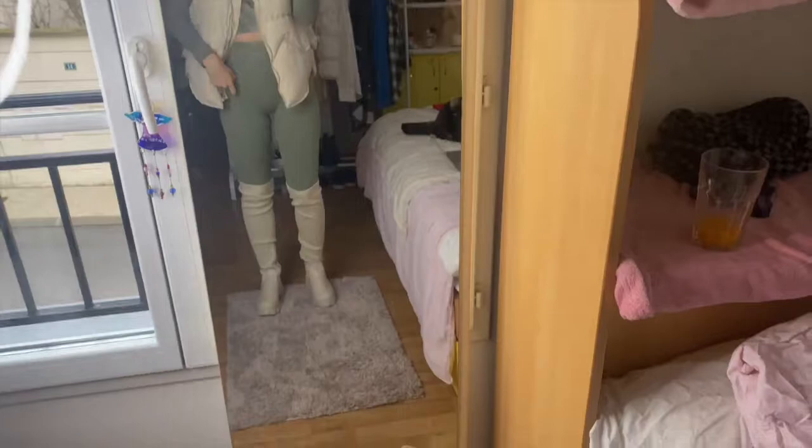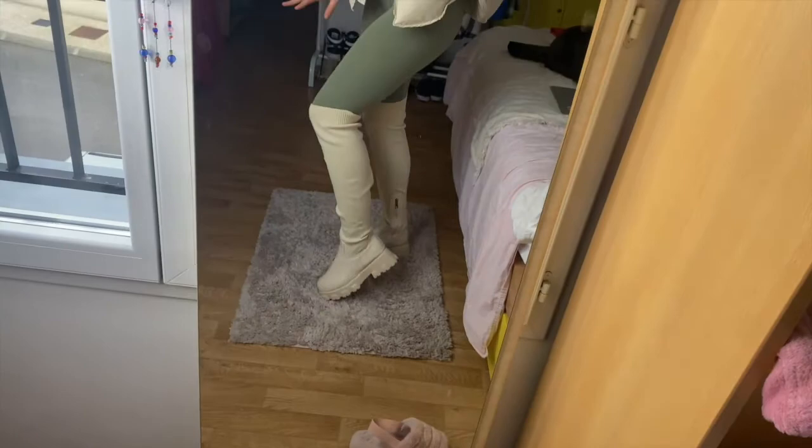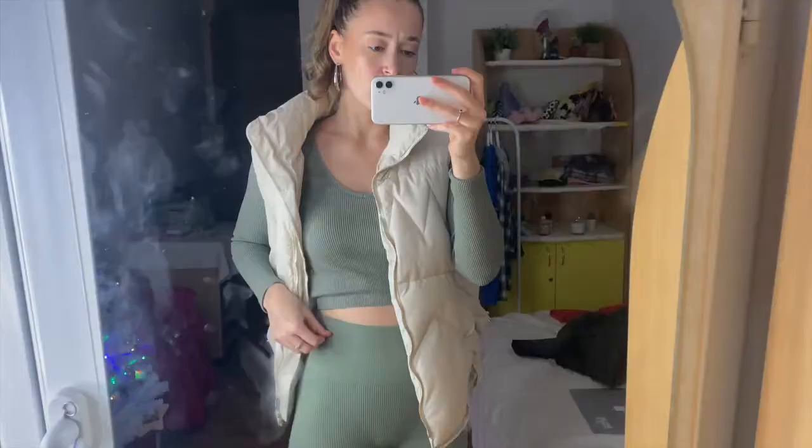And these are the boots. Now, the only problem I have with these is, they're really nice, love them, but you walk for 2 seconds and they fall down your legs and you have to keep pulling them up, which is really annoying. But other than that, this is such a cute outfit. This is just a green two-piece from Stradivarius that I've paired with it.